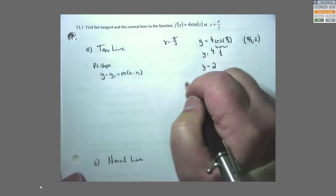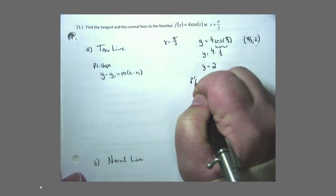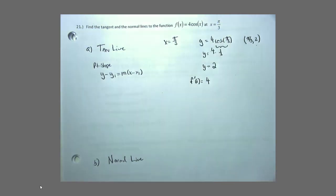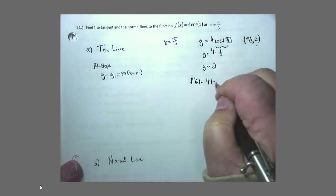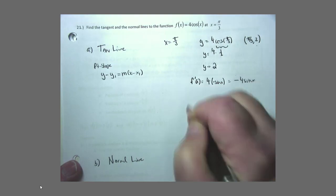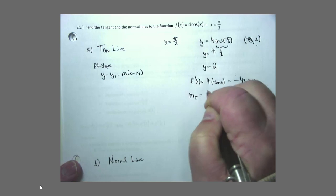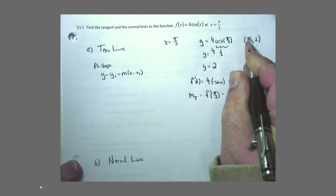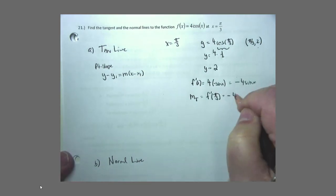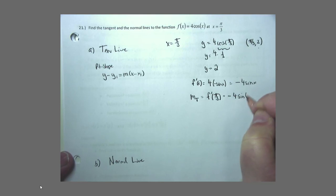But to get the slope of the tangent line, what do I got to have? Derivative. Well, 4 is a constant. Let's see what you guys have memorized yet. What's the derivative of cosine? Being a cofunction, it's negative sine. So it's 4 times negative sine of x, or better yet, negative 4 sine of x. But to get the slope of the tangent line, you got to actually take your derivative and plug in the x coordinate that you wanted. Our x coordinate was given to be pi thirds. So this will be negative 4 times the sine of pi thirds.